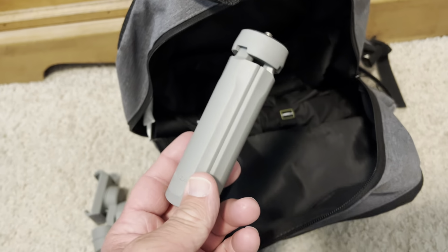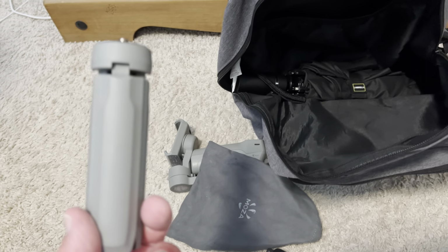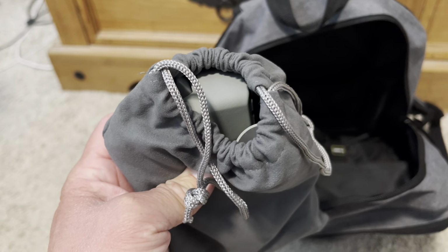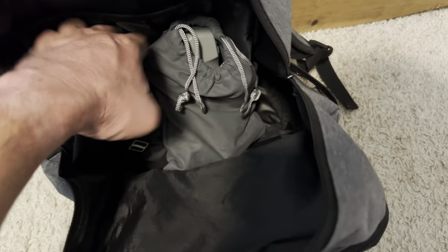And then I've got the tripod that goes with the gimbal. I don't use that very often, but if I need to set the gimbal down, it's got to be on this tripod. So that goes in the Moza bag and we get ready and packed up to go. All right, everything's packed up in the bag and ready to go in the big bag. So get all that in here.